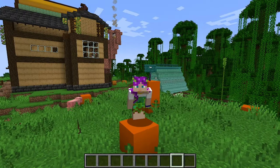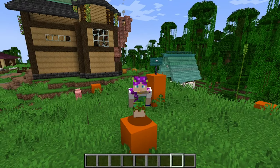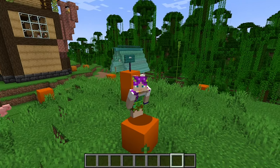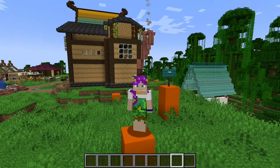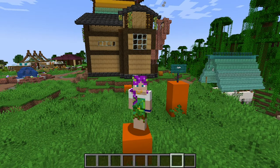So today, we're basically building a build in a contrasting style to what we built yesterday. Yesterday was a bridge in an elven style, and today we're going to build a little cafe that's going to overlook the dock area, and it is going to be built in a dwarven style.